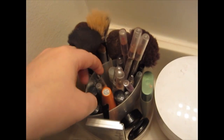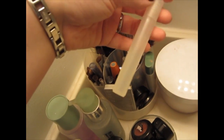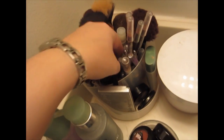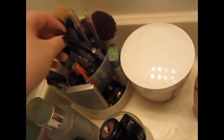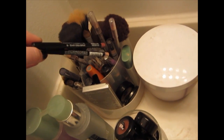Let's see, what else have I got in there? This actually works pretty good. This is the e.l.f. Zit Zapper. It's really just a tube of alcohol is what it is. You smell it, it smells a lot like alcohol, but it will dry out your skin, so you have to be careful. But it's good if you get a zit, because the alcohol, I guess, pulls out all the gunk by drying it out. So, more eyeliners. That's a couple of NYX lip pencils, which I hardly use either.